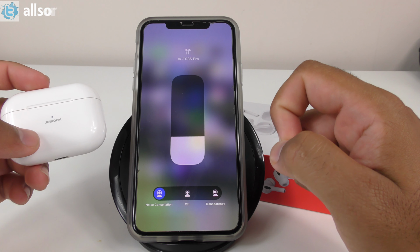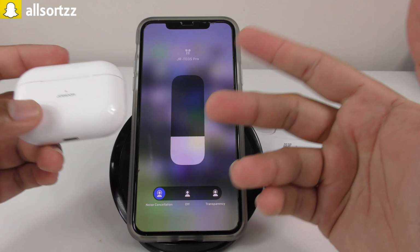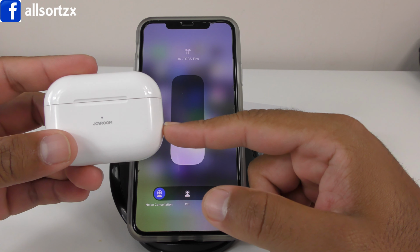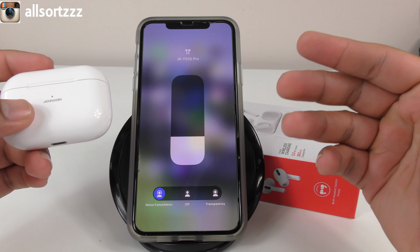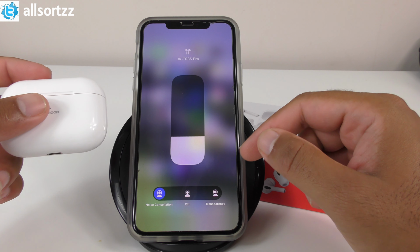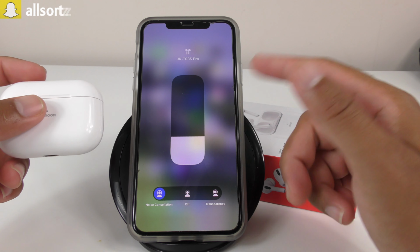Not 100%, obviously you can't replicate that with the original, but for premium quality AirPods Pro at a low price, this noise cancellation is ideal. You get what you pay for. They tried to mimic it, and they have done around 70 to 80%. I'm not gonna say any more, because that's about it.